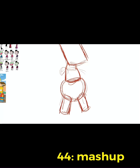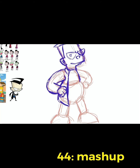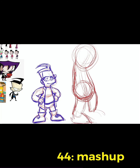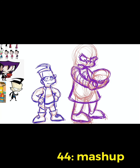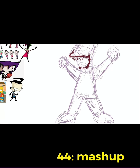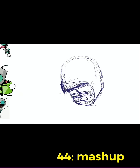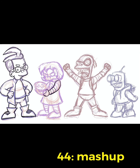Number 44, Mashup. This was another fun one for me. What I decided to do was do Invader Zim meets The Simpsons. The most difficult part with this is not just translating the character into the other style, whether it's translating The Simpsons into Invader Zim or vice versa. It's trying to grasp the actual character traits and getting them down, but also using the character designs that they have in both franchises.